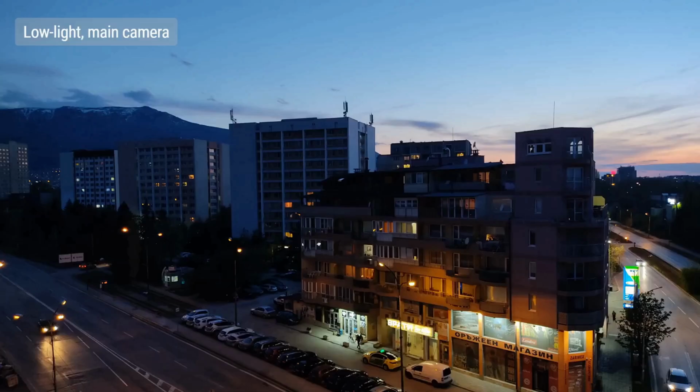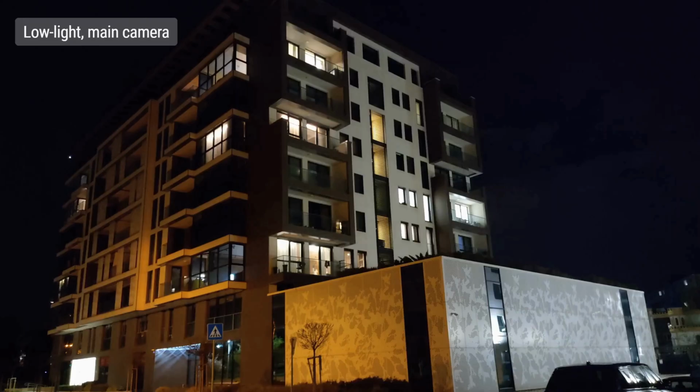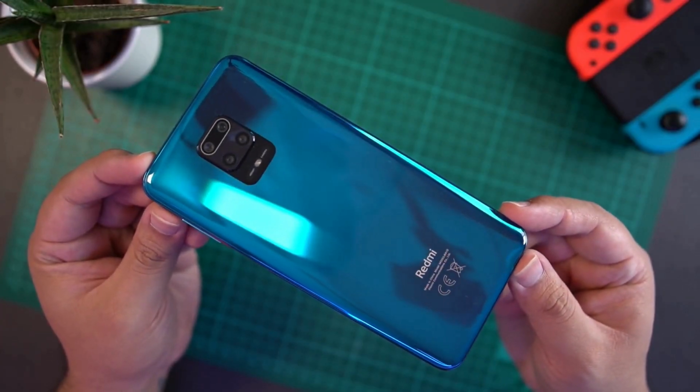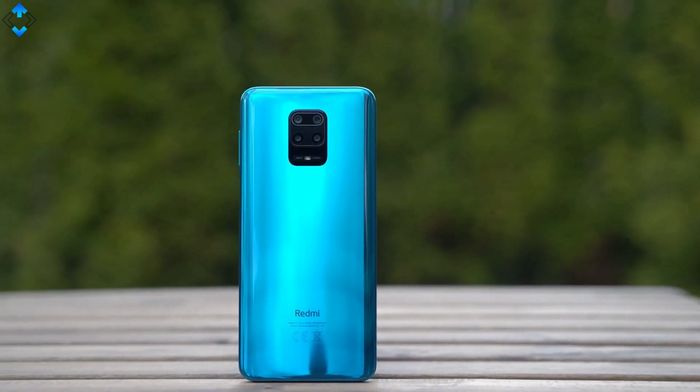The camera app is generally easy to use and you can swap between standard photo, the 48 megapixel mode, portrait, night, panorama and pro modes. But this being an AI camera, the general idea is to point and shoot. If you are a keen photographer, you won't love this camera phone, but for most people it will easily suffice, and especially at this price.